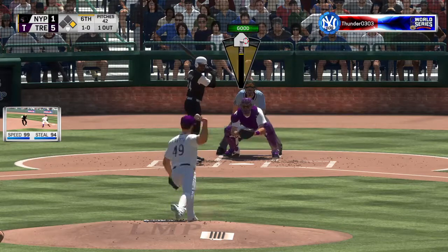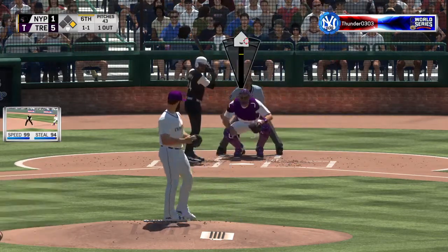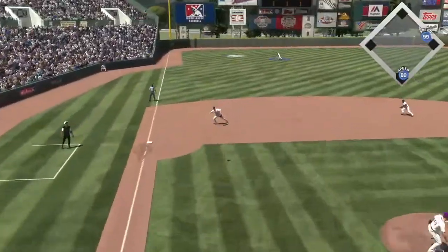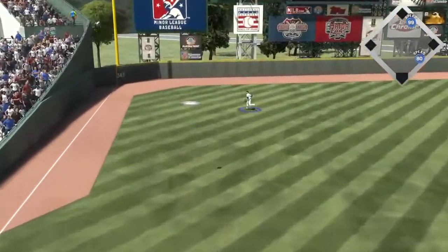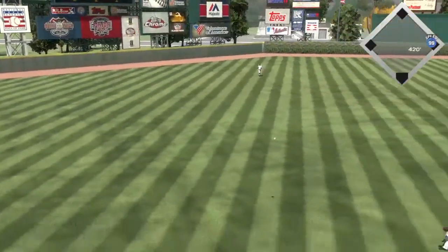Ken Griffey Jr. is at the plate as he looks at ball 1. And a strike to even the count. 1-1. Lifted in the air out to left. On the move is Braun. He hauls it in without any trouble, and there are 2 away.